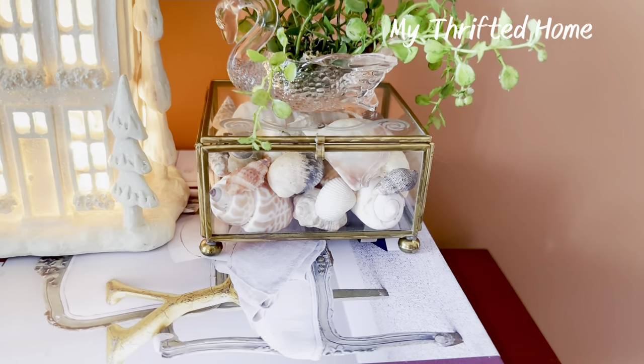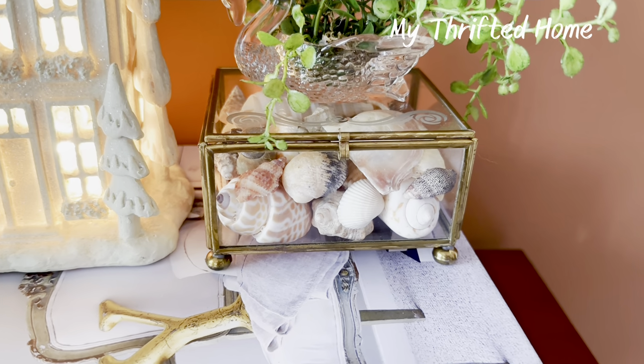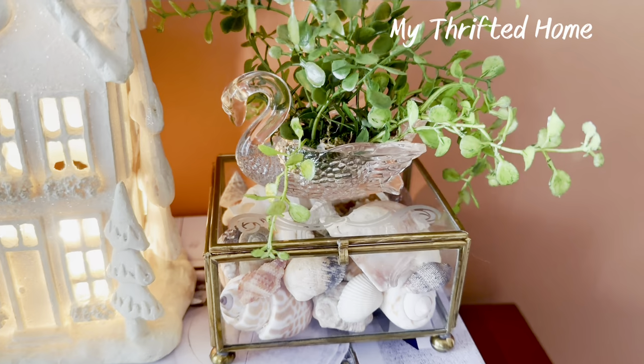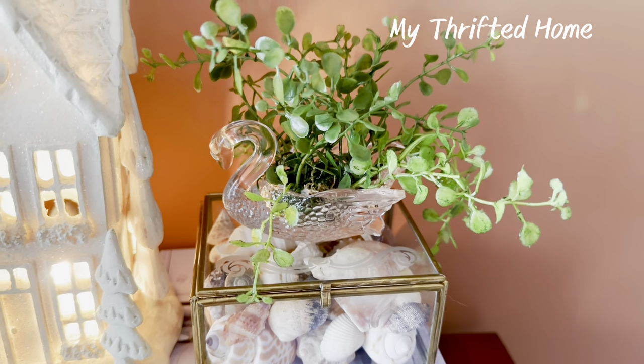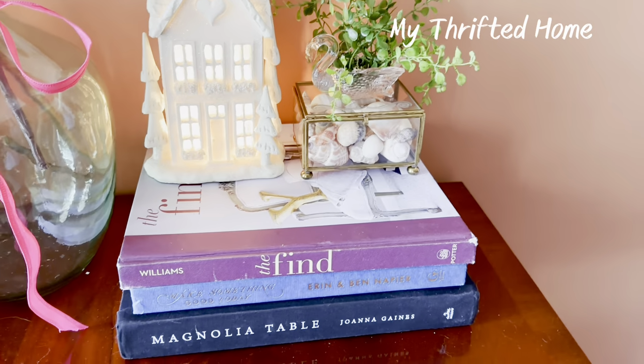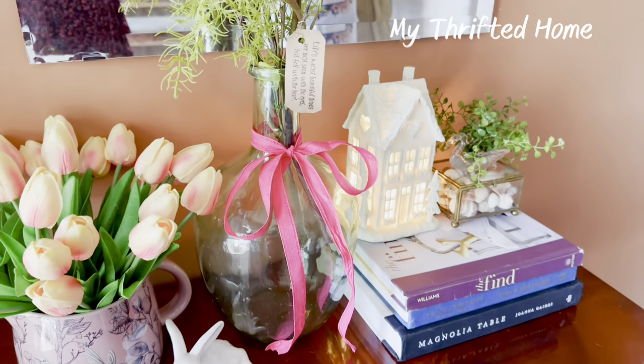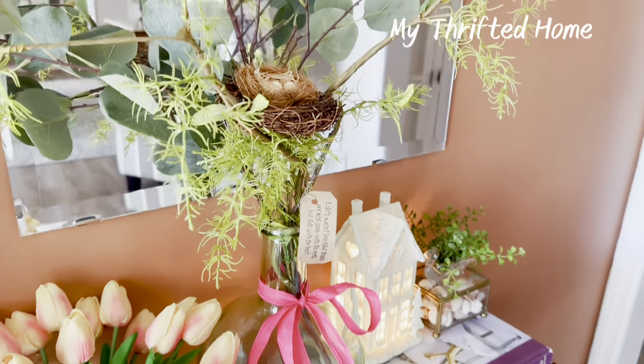The little seashell box. I recently got the box, the glass box, at an estate sale. It was only $2. And I got the little swan at a different estate sale and then added some faux greenery. Any faux greenery that Lexi can reach has to be fake because she will chew on it. Even the fake stuff, the dork.